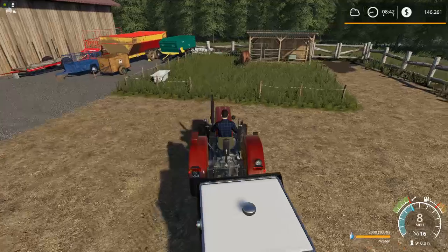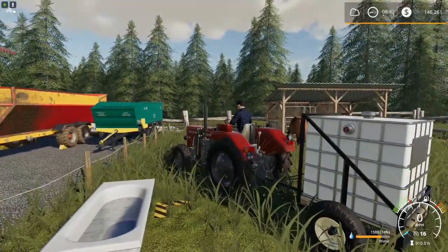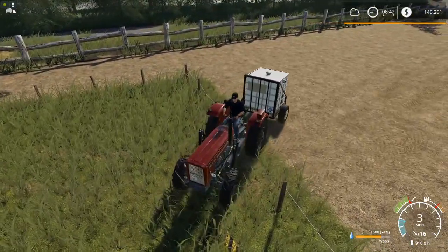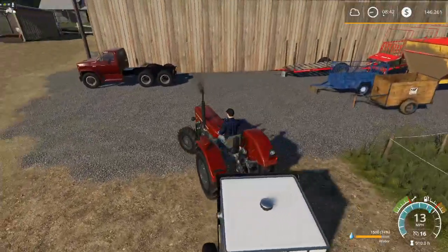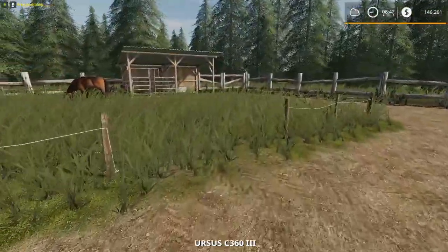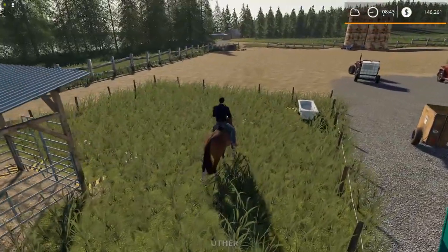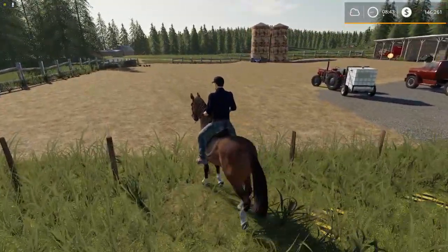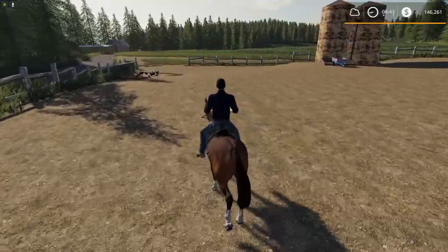Where I need to be to fill up this little bathtub. Looks like right about there. Oh, that doesn't hold much water at all. I hope that lasts. Okay, well, while I'm here, we'll just grab him and take him for a ride. Apparently somebody named him Uther. There we go. That's more like it.